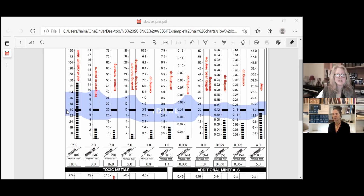Yeah, that's right. And just to let you know, this black line here across the top is the ideal level. And then this is a good range between the top of this blue section and the bottom.